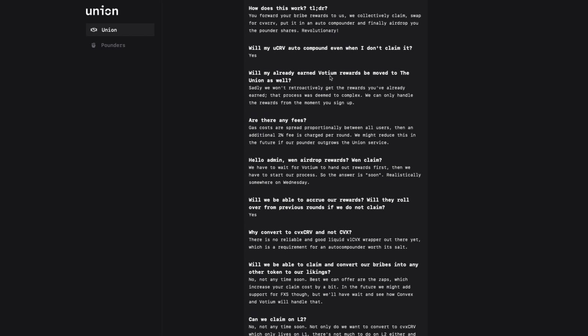So say you have been stocking up rewards because you don't want to pay gas fees and you want to do it every few months. Unfortunately, you will not be able to retroactively claim those rewards and auto compound them because it's only for future bribes. So for the January 19th bribes, those can go in here, but anything before that, you'll have to manually pay the gas fees in order to get them.